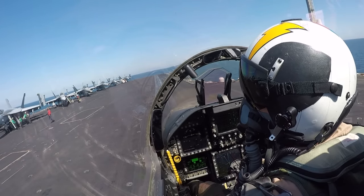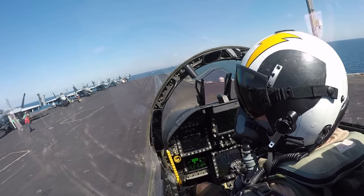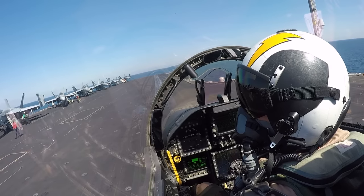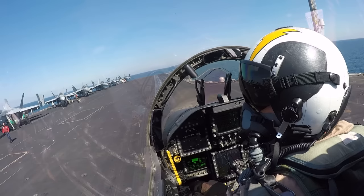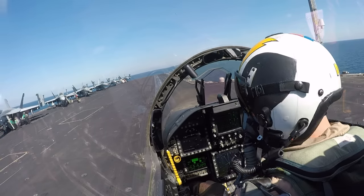Jet's armed up, now we just need to get hooked up, so we need to pull forward to get tension. Coming forward. There it is, there's tension. Our feet are off the brakes. Our parking brake is in or disengaged. And that control's been passed over to the shooter.